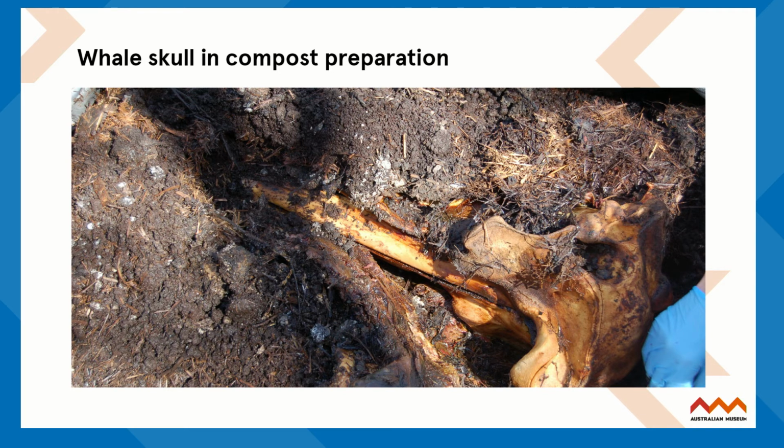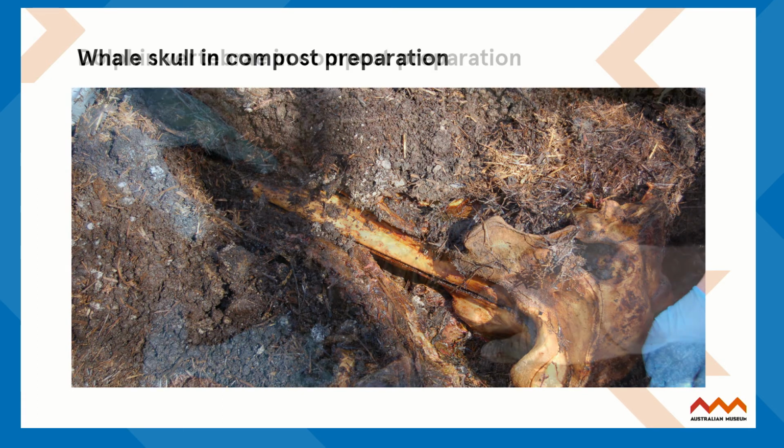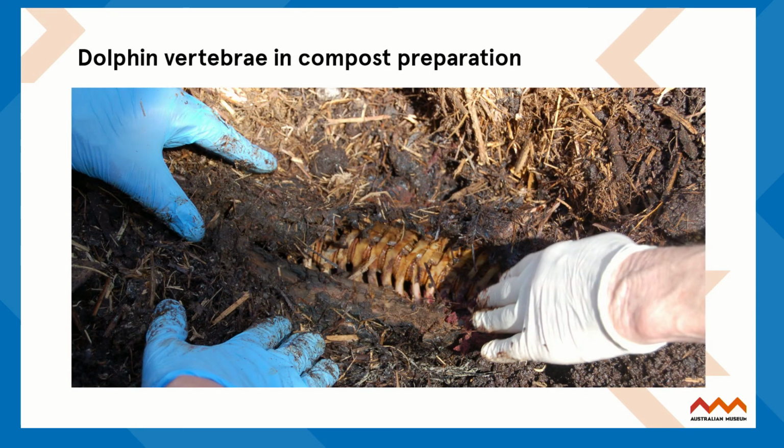And this is a small, sorry, trying to move to the next slide. Thanks. This is a small dolphin, and you can see how easy it is to move the very lightweight compost material aside, so no damage to the specimen, and it produces these beautiful skeletons for us.